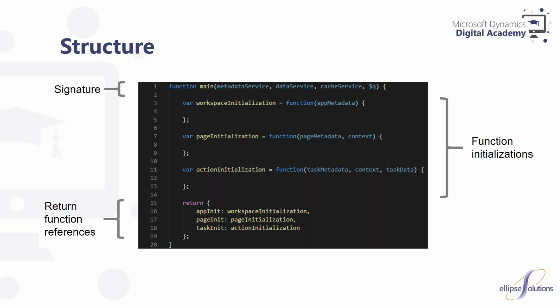What is the structure of the main function? This is how it looks on its most basic level. It has a signature that defines that it's a function, its name is main, and you receive four parameters. The most important one is the metadata service, which is the most used type. This is the object that allows you to add controls, add or modify actions, configure the look and feel, and in general configure the workspace.